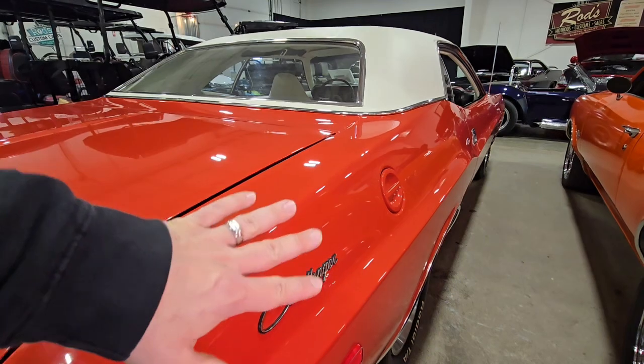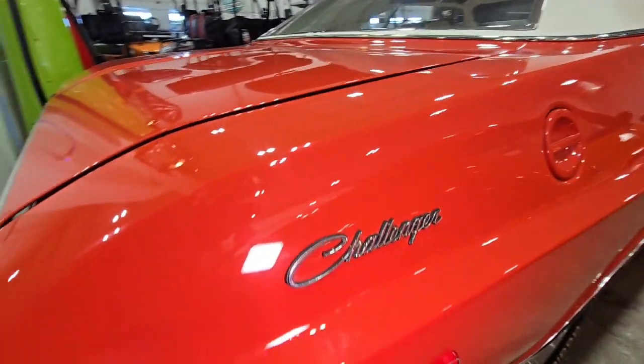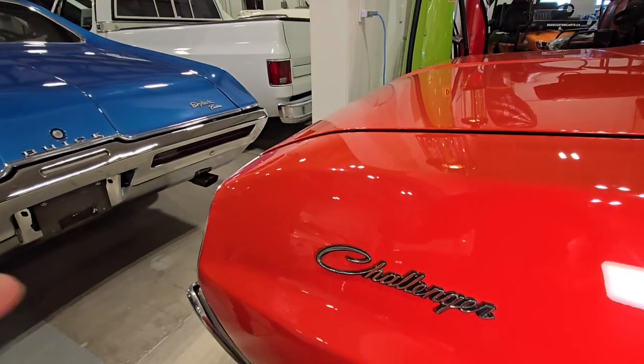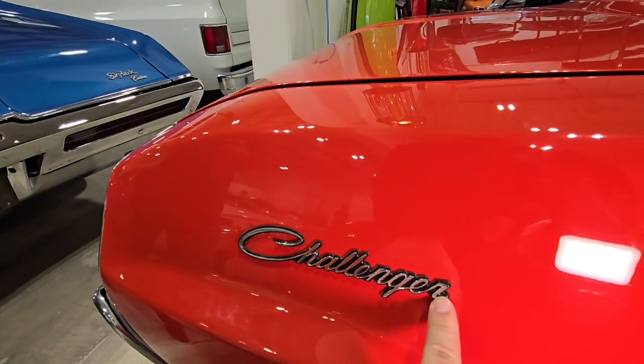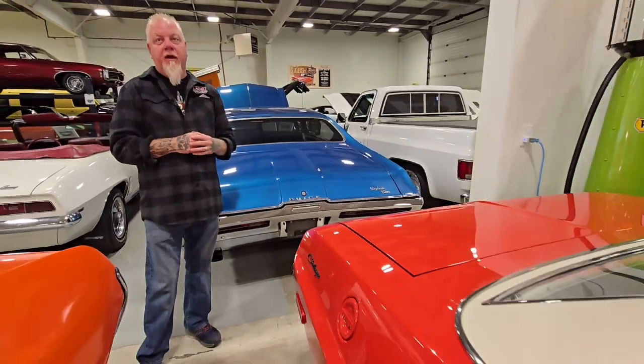I've looked it up. Some of them have it, some of them don't. Do we know? I don't know that. If somebody's watching, I don't know the information, but I've Googled 73 Challenger. Half the photos that show up on Google have this script right here. Some of them don't. So what's the difference? This car is so original that I'm guessing that was put back in the spot that it was.